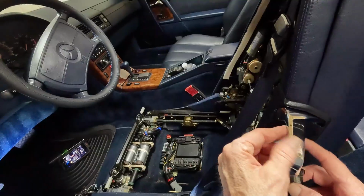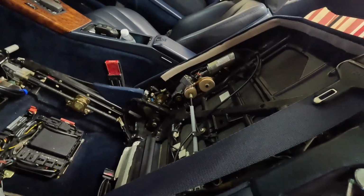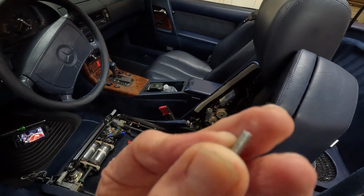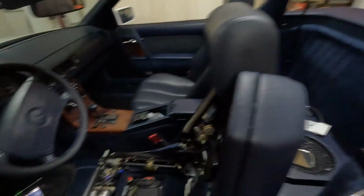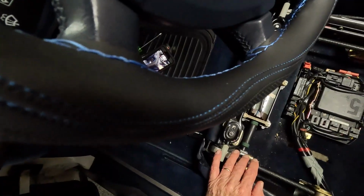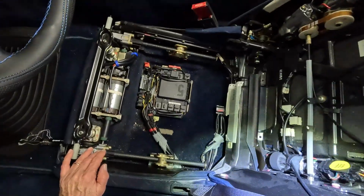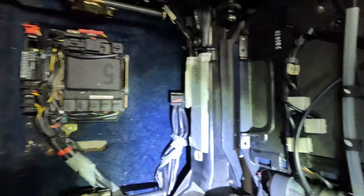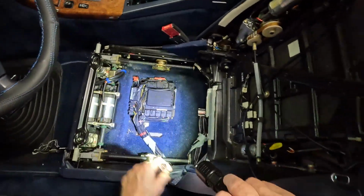Okay, now this one's a T20. So I can... How small that is. Save that. Okay, so there's another one right here. I think it's missing a screw. It is missing a screw. Huh. Wonder where it went. Run a magnet somewhere. God, it could go anywhere.